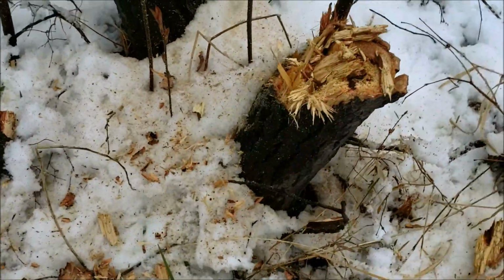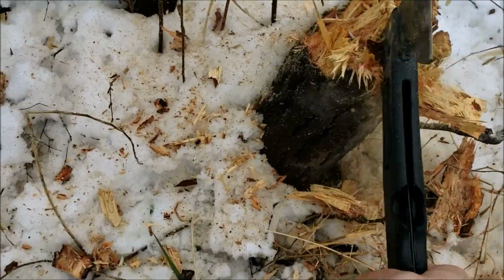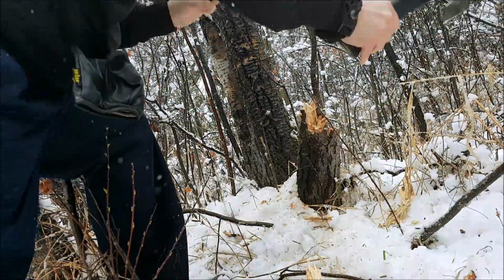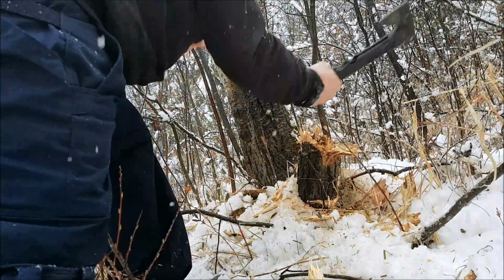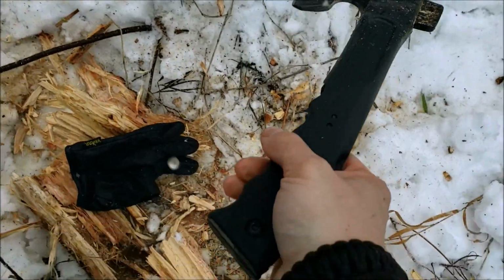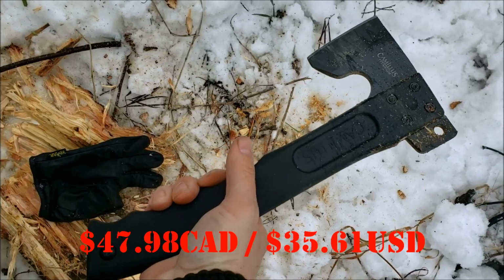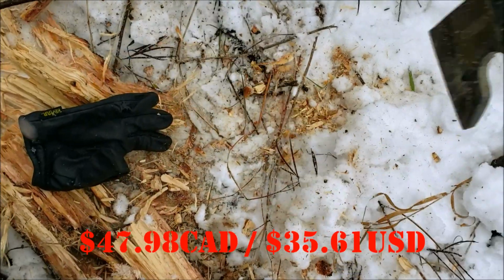Make sure there's nothing sharp that someone or an animal could fall in and hurt themselves. Try the hammer side. Cool. Finally, something from Walmart that doesn't suck. I'll have to see if I can find the price and throw that up in the video.